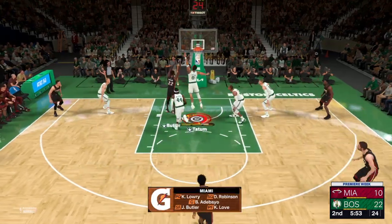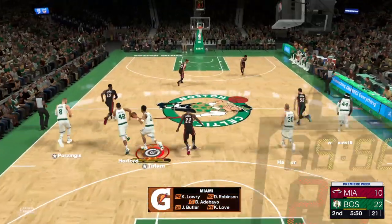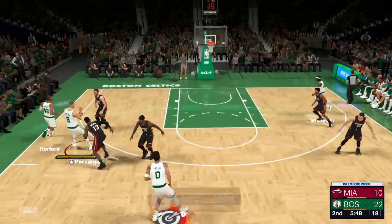On the court for Miami here in the second, Robinson on the wing. He's joined by Butler. And Adebayo is out there with Kevin Love. And it's Lowry in at the point guard.